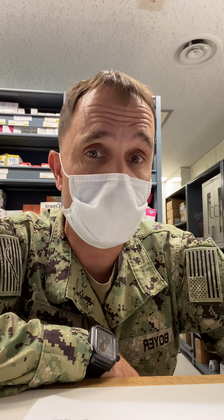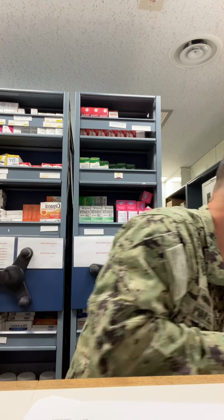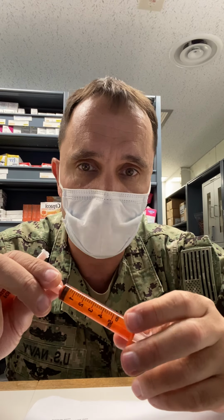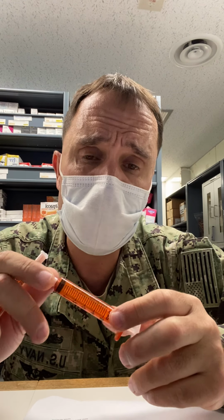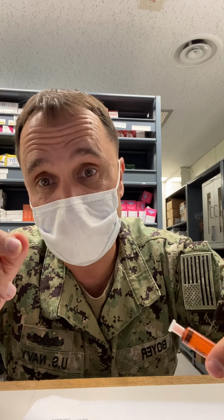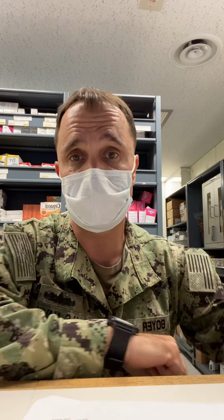And so there's a whole lot of stuff you use. Hold on, I'll show you. You're using things that look very similar to this. This is an oral syringe for patients to be able to measure out their meds. But in inpatient pharmacy, you're using something like this, but it's an injection, so it's got needles. And then you're using bags that you're injecting the medication into. So there's a lot of stuff that you use in inpatient that we don't get.